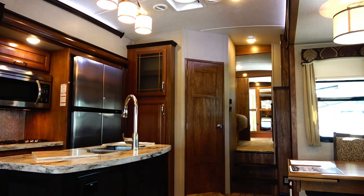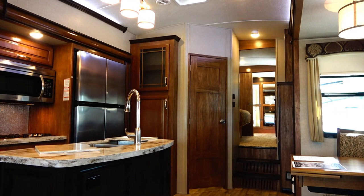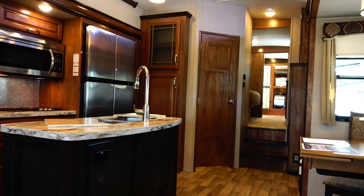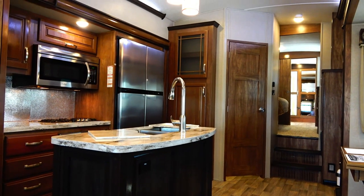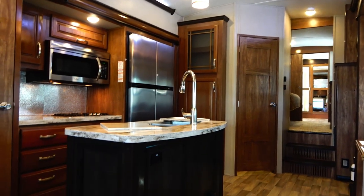But to back up what we do, guys, after this unit gets inspected, it gets cleaned up by my cleaning crew, in and out, and we do a final walkthrough. If we're happy with everything, we'll call you to set up an appointment to pick up your new-to-you fifth wheel.